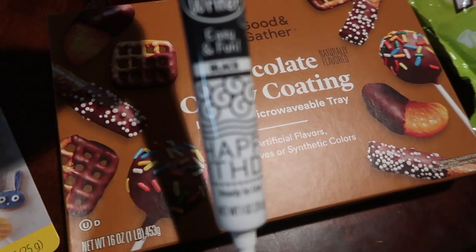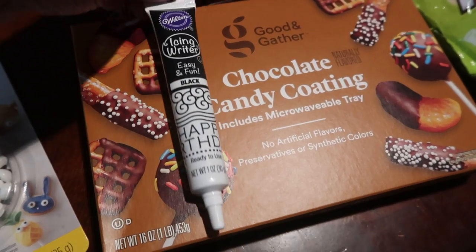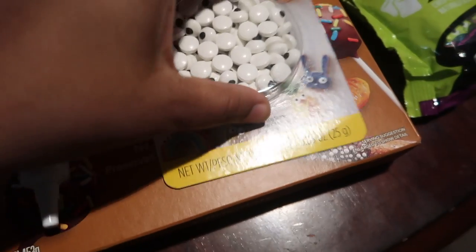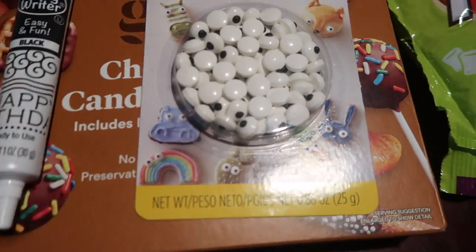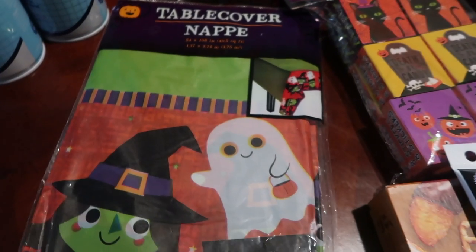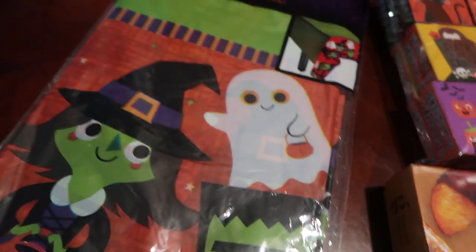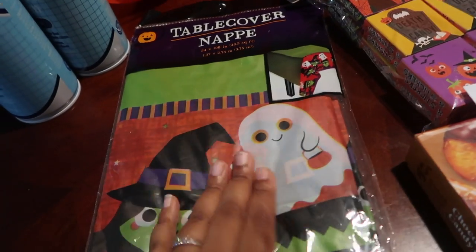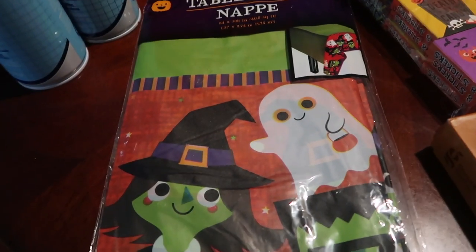And then I got the icing writer so I can draw, you'll see. And then I got the candy eyeballs because, hey, it's Halloween. And then I got another tablecloth. I should have gotten two now that I think about it, so that it doesn't get messy if we do something again at the table.